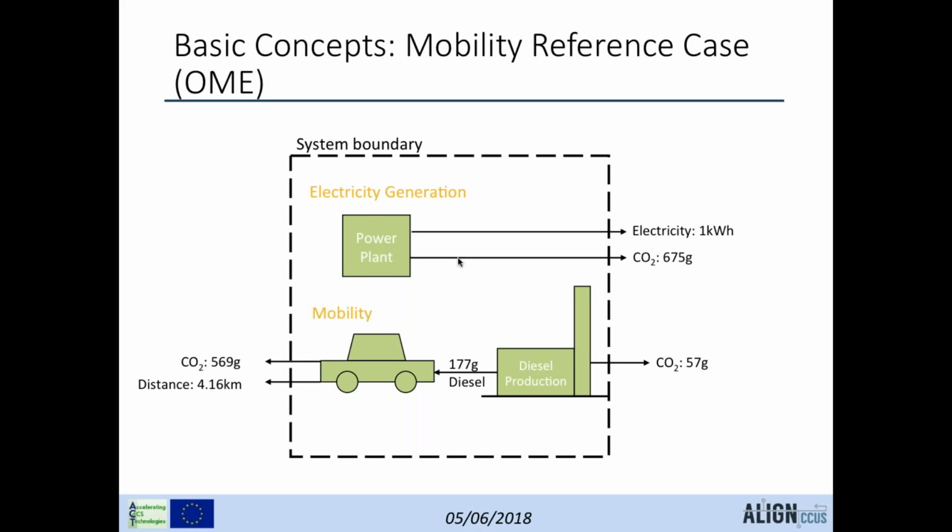If you now add numbers to this, then you can see that for our 1 kilowatt hour of electricity that the power plant generates, we have emissions of 675 grams of CO2 equivalents. And on a mobility path, the diesel production leads to 57 grams of CO2 equivalent emissions, and our car can drive 4.16 kilometers and emits 569 grams of CO2. You might be wondering where 4.16 kilometers comes from. It's a bit of an odd number. Bear with me, that will become clear in just a minute. But first, next slide, please.